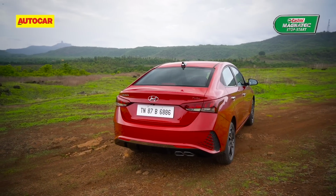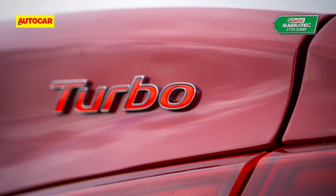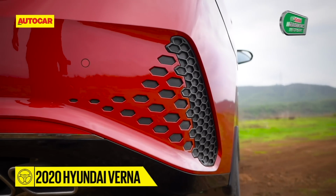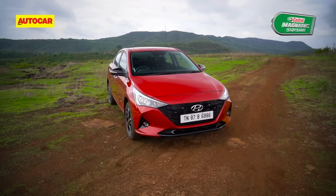At the rear, the changes are limited to new bumpers and reprofiled tail lamps. Again, the turbo petrol stands out for its twin-tip muffler, but Hyundai, were those scales on the rear bumper really necessary? What do you think of the latest Verna's look?